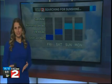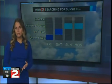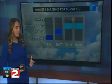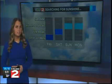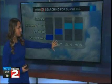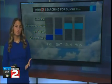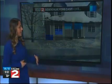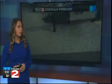Today we are expecting unsettled weather throughout the day. It is likely we are going to be seeing overcast skies, and we start out tomorrow with cloudy skies, but then slowly those clouds decrease. Some sunshine looks to come in tomorrow, so a few breaks tomorrow. For Sunday, Monday, we will be seeing a lot more sunshine coming in with temperatures warming up to around freezing on Sunday and almost near 40 degrees for Monday.